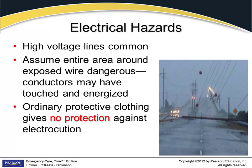So, ordinary protective clothing gives no protection against electrocution. That's kind of the rule in public safety. You don't mess with electricity. Period. End of story. I don't care what's going on. They're just going to have to sit tight until we can get that power turned off.